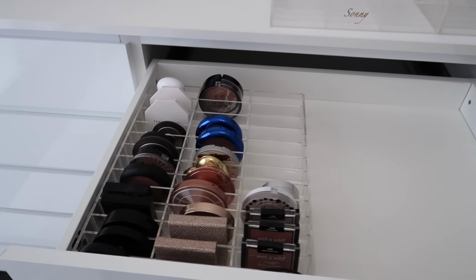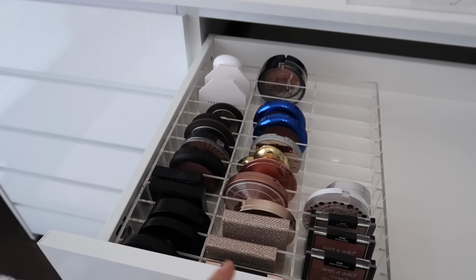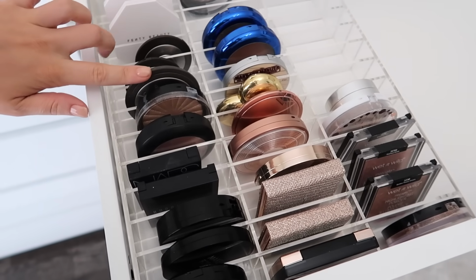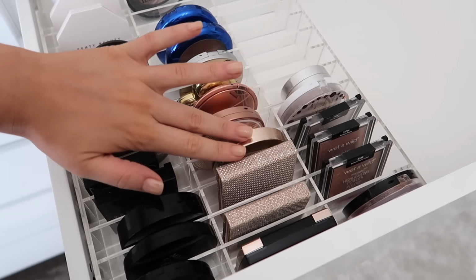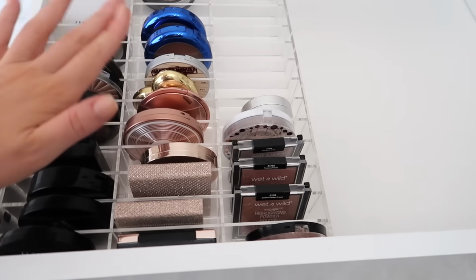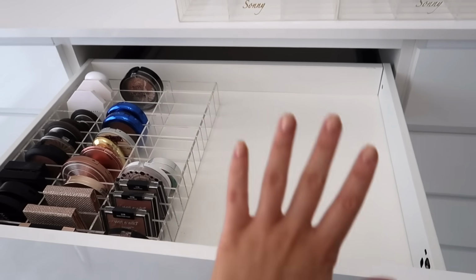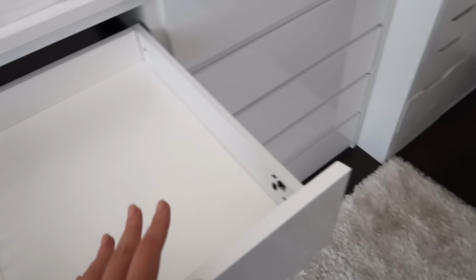Okay, so here's what it's looking like so far. I pretty much just transferred everything from there to here, but I wanted to kind of color coordinate a little bit. So like black, then we're getting into the brown, Becca, white, and you know, some of the gold and colorful ones. I don't know, I'm weird like that. And then we have some drugstore ones over here. It kind of does make sense to have all the highlights in one drawer, so I'm gonna go ahead and put the cream highlights in here.